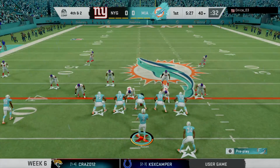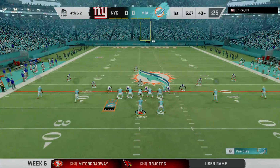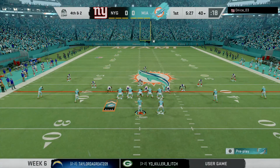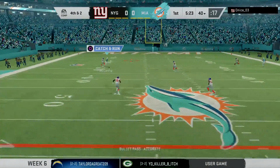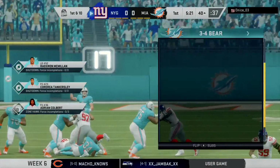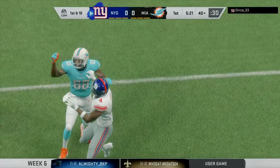And how about the call here? They need 2 yards in their own territory on 4th down, and they're going to go for it. Here we go on 4th down with Rosen. He's going to fire one deep over the middle, and they will not be able to hook up there. It's incomplete. A surprising move here on the opening drive of the game, and the Giants are going to take over in great field position.